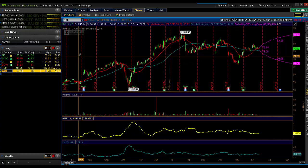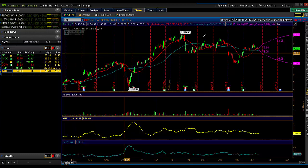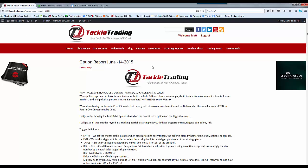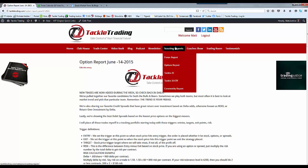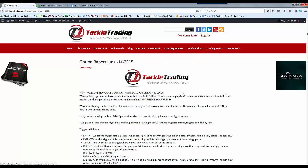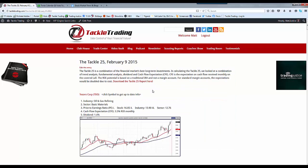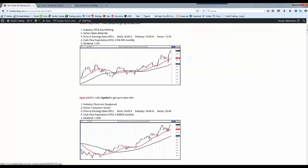We looked at the heat map, we looked at Geno's scouting report. You also have other tools to help you find potential trades out there. For example, if you go to the Tackle 25, it's a great combination of fundamental analysis and technical analysis on ways you can find potential trades out there.